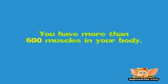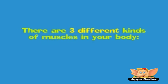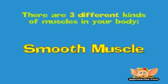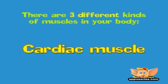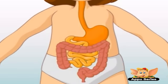You have more than 600 muscles in your body. But there are 3 different kinds of muscles in your body: the smooth muscle, the cardiac muscle, and the skeletal muscle. Smooth muscles are found in the body organs and are at work all over your body. These muscles are also called involuntary muscles because you can't control this type of muscle. Your brain and your body tell these muscles what to do without you even thinking about it.